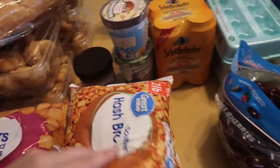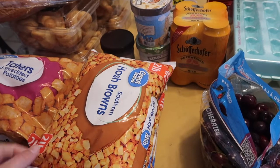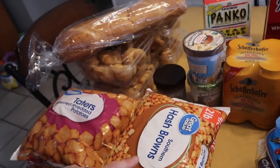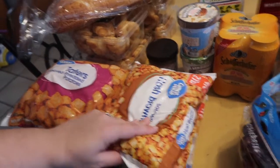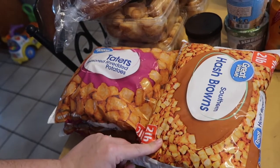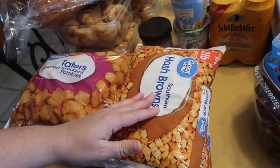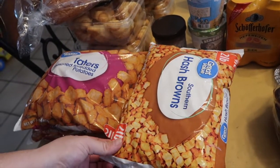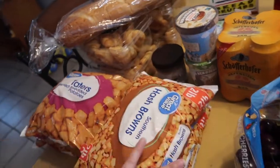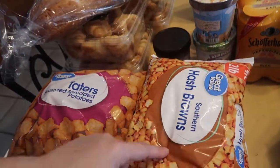I got some hash brown potatoes. I think I should have had 4. Is this 30 ounces? This is 32, so 2, 4, 6. So this is one of the meals that I'm gonna prep out. I will do 1 for now and 3 for later. I might need 1 more bag of these actually when we go back, because I think it's 30 ounces. I don't think I ordered enough, or they substituted and didn't give me enough. So I should have 4 of these, but I'll meal prep 3 of those out.